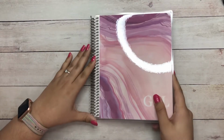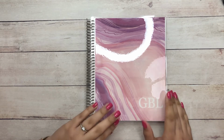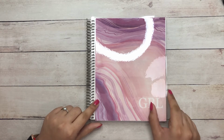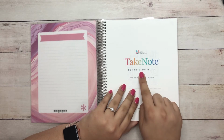Now for the notebooks, I grabbed three notebooks. One of them is with one of the covers that were from the Vault design. And this one is the geode, and if I'm not mistaken, this design was from 2015. And the reason I grabbed this notebook is because I went ahead and grabbed a dot grid. So I was missing a dot grid notebook, and now I have it.